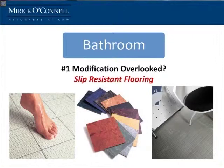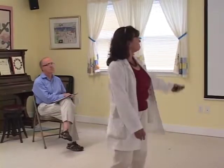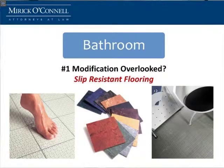Another one is a vinyl sheet tile and tile. Vinyl has come a long way. It's no longer the vinyl that you see down here. This is vinyl composition tile. They come in a myriad of colors, and I'll show you later, they come to look like wood floor and stone. Another wonderful product is a rubber floor. Quick, easy to clean.